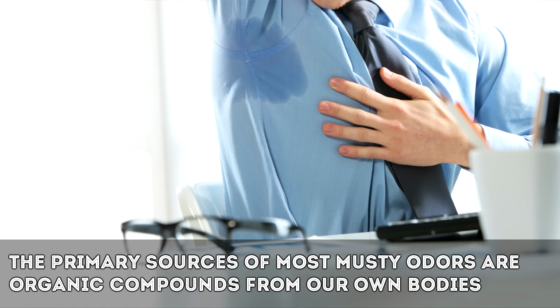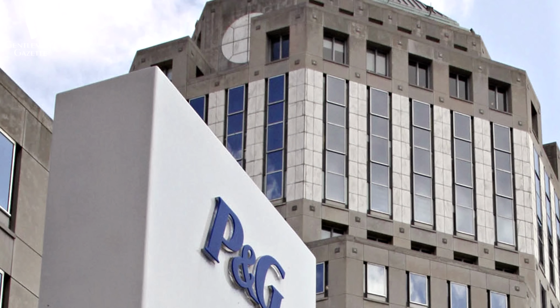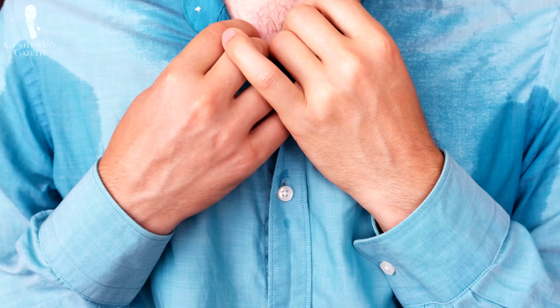Unfortunately, though, the key source of all of these odors is actually a potent cocktail of organic compounds. In other words, substances from our own bodies. A 2018 study on malodor, conducted by scientists at Procter & Gamble, came to this conclusion after taking a random sample of vintage clothing, putting it in a resealable container, filling the container with nitrogen gas, and then seeing what changes had occurred to the gas after approximately 2 hours' time. And here's what they found.